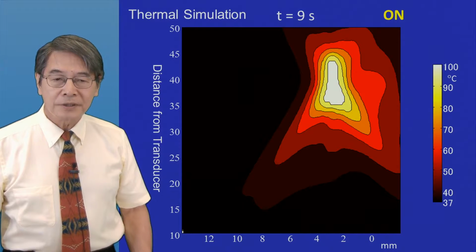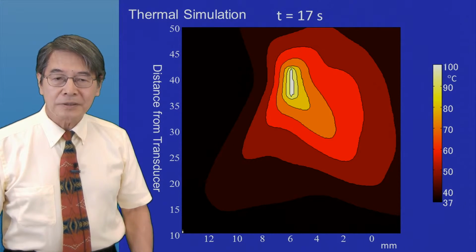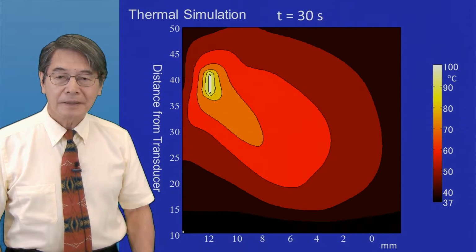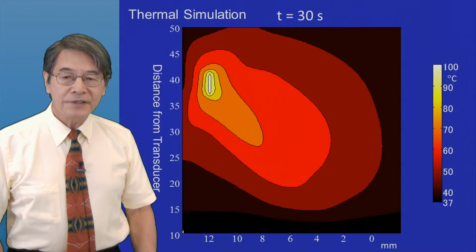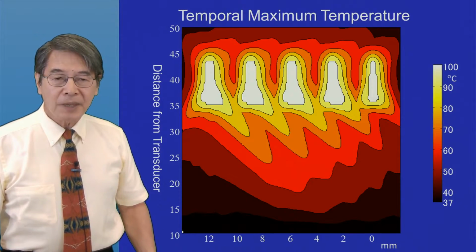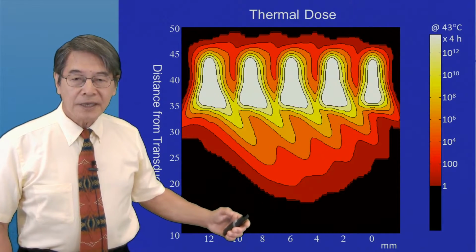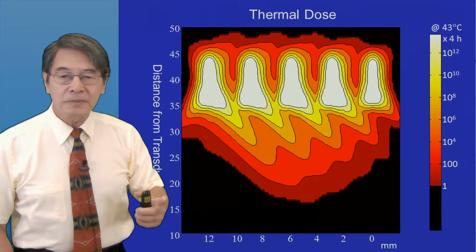And HIFU exposure continues in the same way. This is the temperature distribution 30 seconds after the start of the HIFU exposure. This shows the temporal maximum temperature at each point of the tissue, and this shows the thermal dose at each point of the tissue calculated from its temperature history. You can see a contiguous thermal coagulation volume has been created.